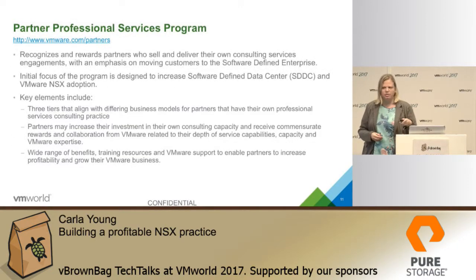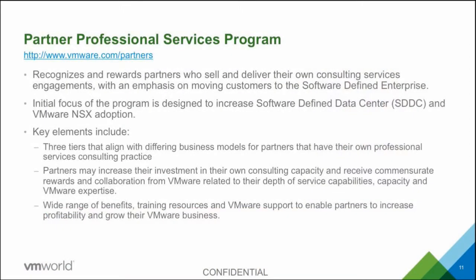And a way to get into the 4-day offering is by being part of the Partner Professional Services Program, the PPSP. And that's run by a different area of VMware. I have the website up here, but it rewards partners really for that sell and deliver consulting, and it rewards them based on the number of certifications that they have. So some of you can enroll, but depending on how many certifications, how many VCPs you have within your practice, there are different levels of the program.